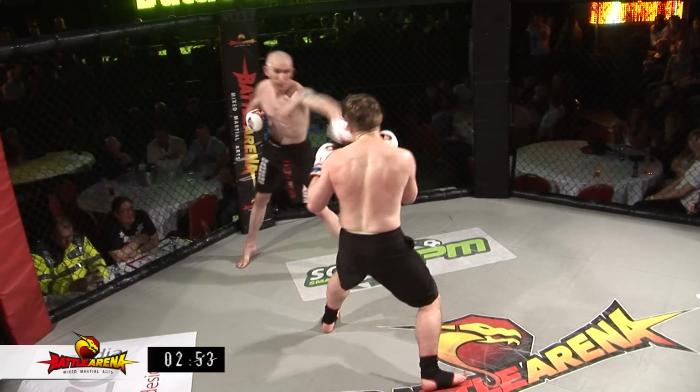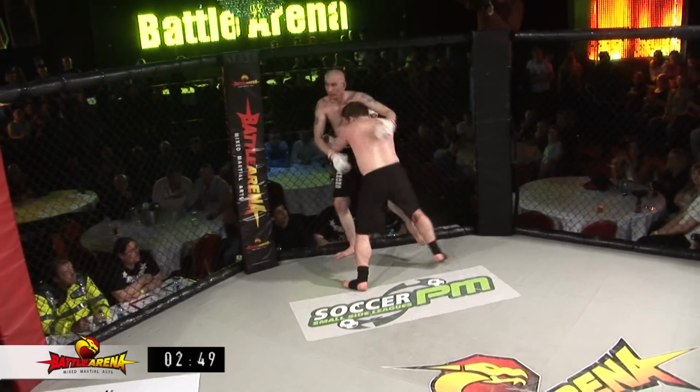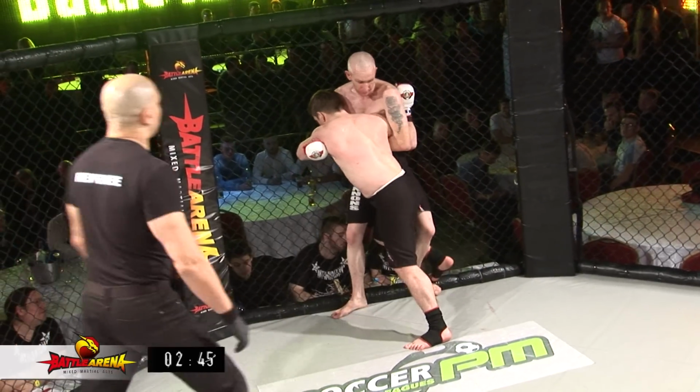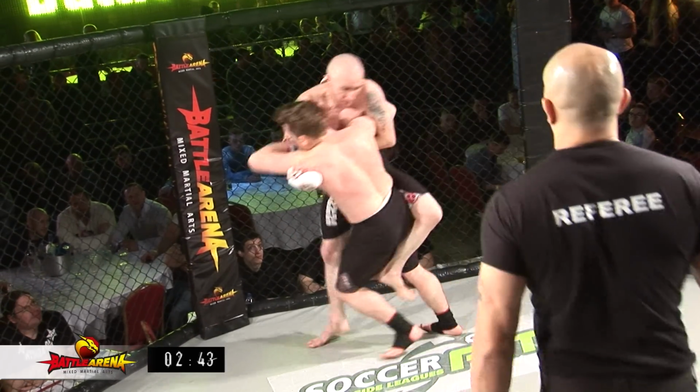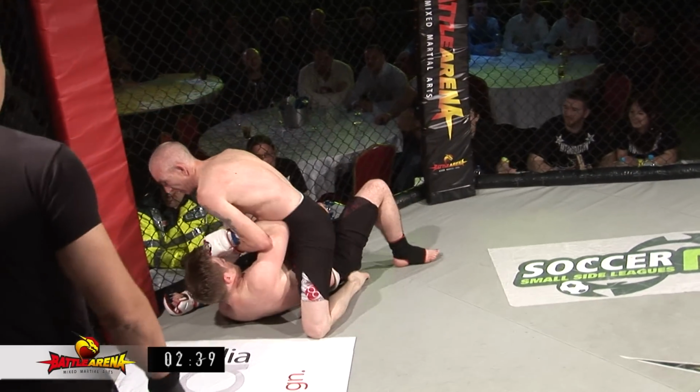He's looking a bit more busy now, Neal. He's moving his head an awful lot. Yeah, he's backing Craig up. Nice. He's backing up against the cage again. I think that was a good 5 or 6 punches in a row. But again, he's clinched him up. Yeah, this time, and now Craig reverses it, lands in full mount as well by the looks of things.